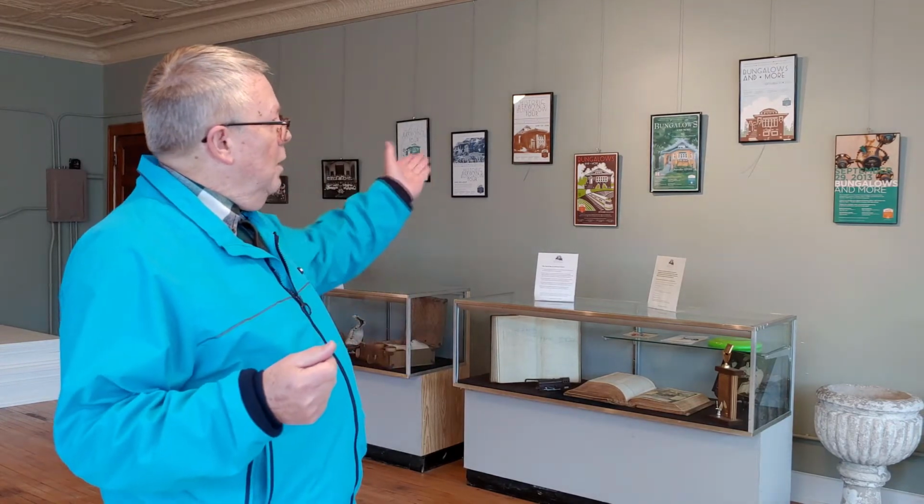And on this side of the room, we have some display cases. We have a small museum area. We have changing displays from time to time. And on the wall, we have posters from the 13 bungalow tours that we've had. We call it Bungalows and More, because we feature other styles of homes that are prominent here in Berwyn too. We were unable to have the Bungalows and More tour this year, of course, because of the pandemic, but we anticipate having another wonderful tour next year and hope that many of you can join us for that.